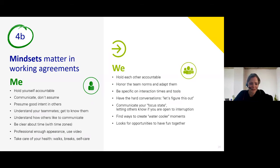It's about assuming good intent. Everyone does mean well, but these are extraordinary circumstances, and we need to be generous with people. Get to know your teammates. Again, we are in each other's living rooms. It's time to get to know the names of the family. It's time to understand people and what motivates them and what compels them to contribute. Knowing how they like to communicate. Some people love WhatsApp, some people love texting, and some people love video. Very important to take the time to understand that.